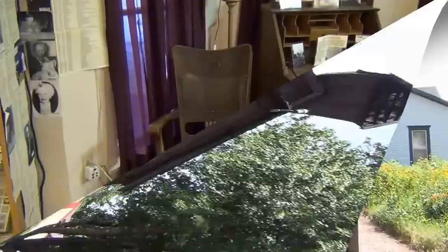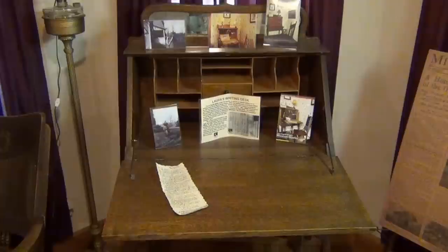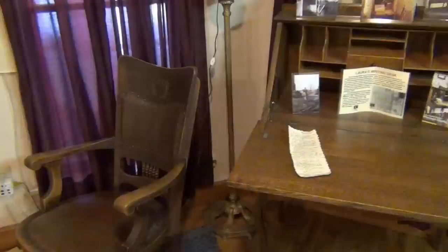We're currently inside the building that at this museum is called Grandma's House. There's a lot of interesting stuff in there, but it's not all related to Laura Wilder. But this desk is her writing desk, and it is the desk at which all of the Little House books were written by her. So that's what makes this part of this particular building the most interesting.